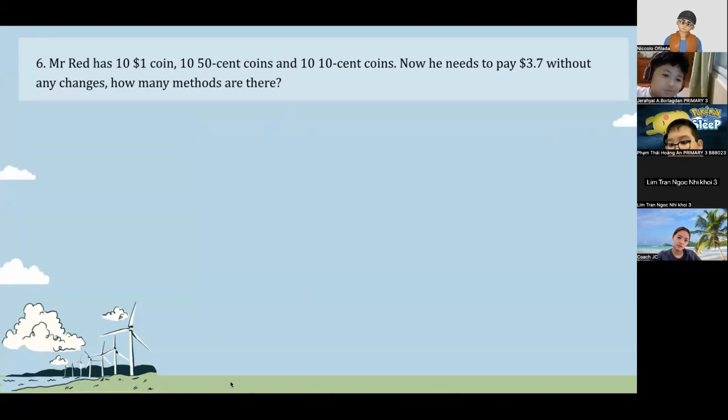Number 6. Mr. Red has 10 $1 coins, 10 50-cent coins, and 10 10-cent coins. Now he needs to pay $3.70 without any change. How many methods are there?